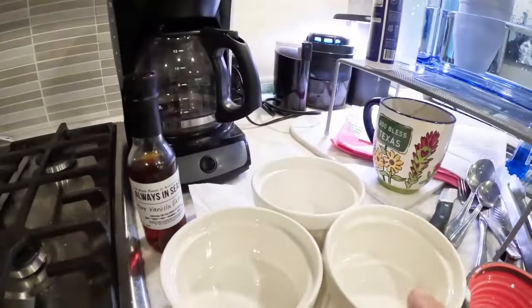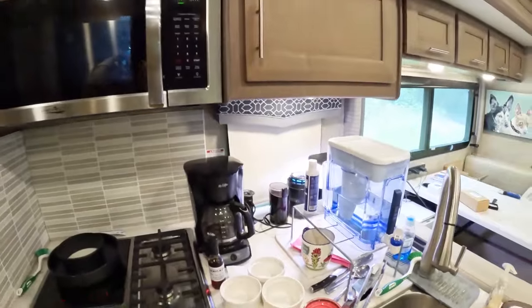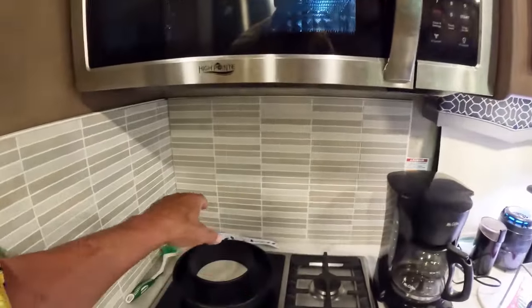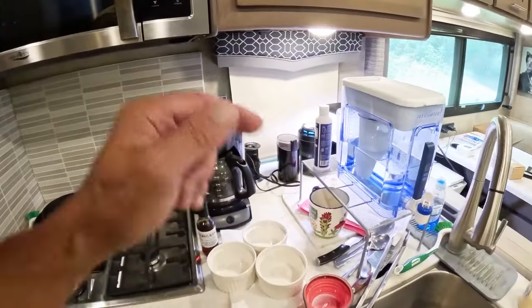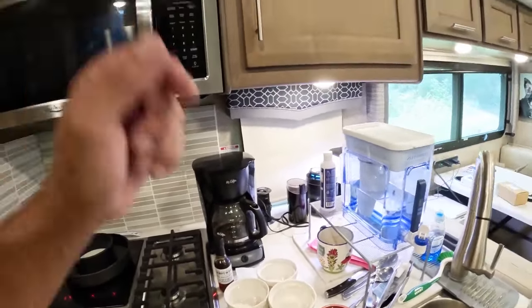So we need to go in the kitchen and cook something. Found a pretty simple recipe where I can use all these excess egg whites and the ramekins. It's going to be real simple. Got 2 cups of whole milk. Gonna mix that with a cup of egg whites, vanilla. It calls for cinnamon and nutmeg, and we have it, but I don't know where it is. So I'm doing it without.